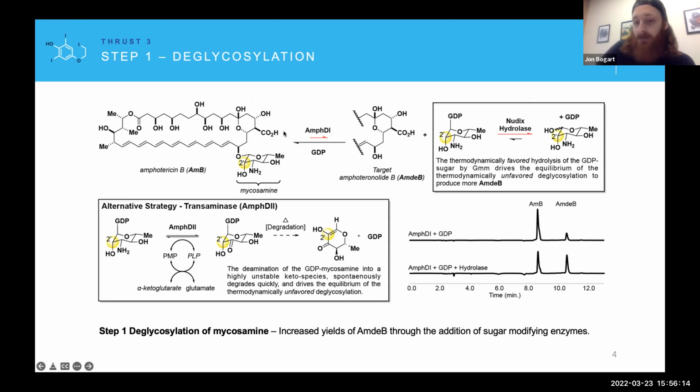deglycosylation further. And that's shown in these two HPLC traces where we run the reaction with excessive amounts of GDP to push the reverse reaction. And then you can see that the yields of our amphoterolide, our aglycone, are increased when we include enzymes that metabolize that sugar and maintain that high GDP concentration.